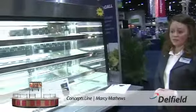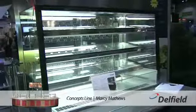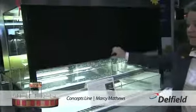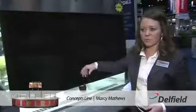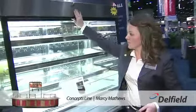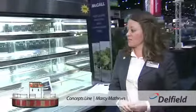This piece here has 3 lighted glass shelves. It's available in 36, 48, and 60-inch lengths. It does have a security night cover. It's fully locking, so the merchandise can be kept in the air screen overnight. The unit has a pull-out condensing unit, so it is easy to service in the field in the event that service is needed.